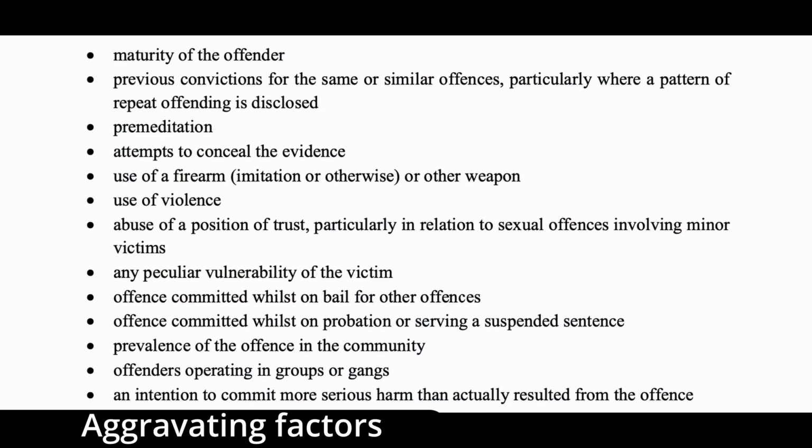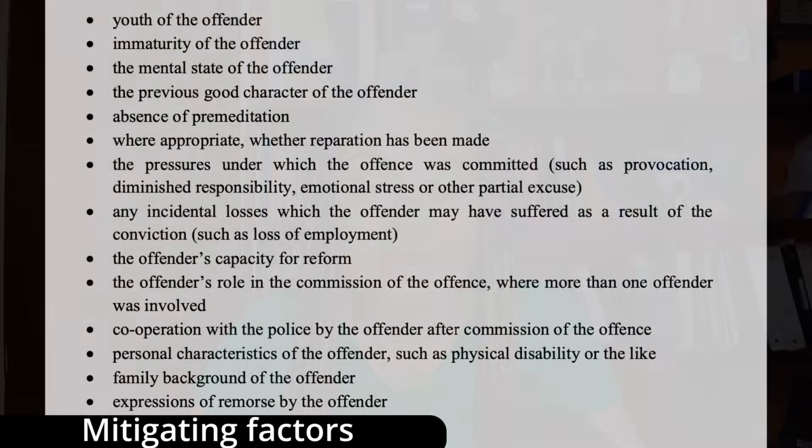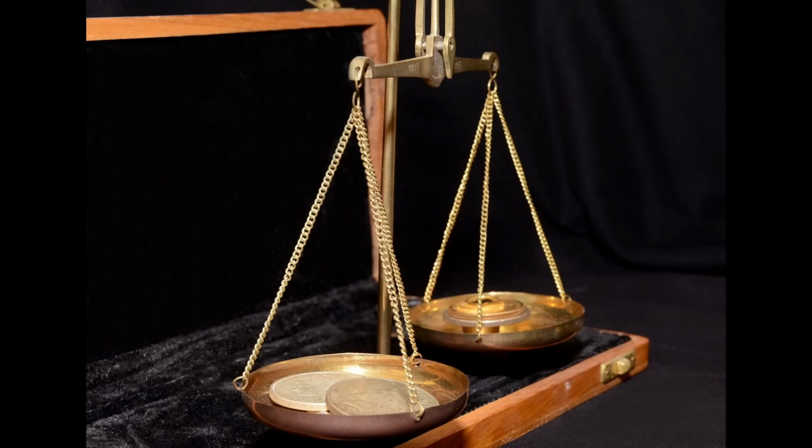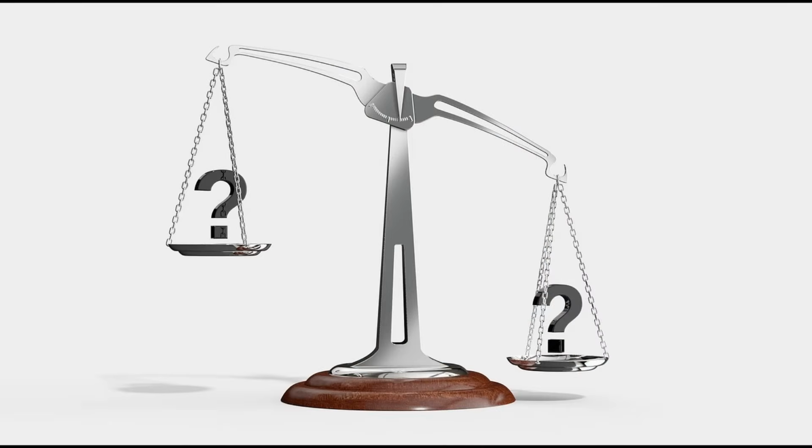And the sentencing process involves the judge deciding first of all on a starting point for the sentence. Then the judge will look at aggravating factors that would worsen what happened and could therefore make the sentence longer, as well as mitigating factors that would go to make the sentence lighter. So think of a pair of scales. The starting point is the middle of the scale, and then the aggravating factors you pile on one side and you pile the mitigating factors on the other side, and you see at the end of the day whether the sentence gets longer or shorter.